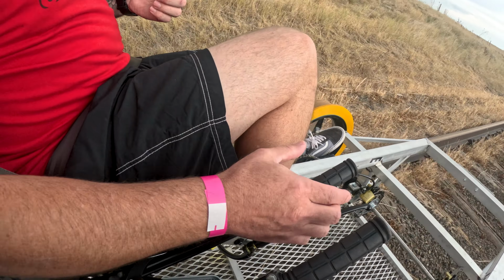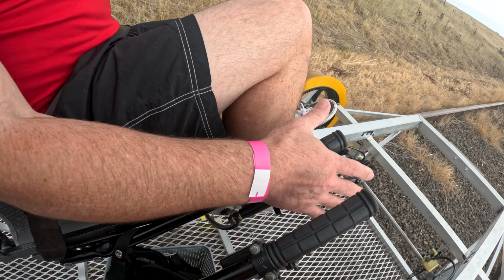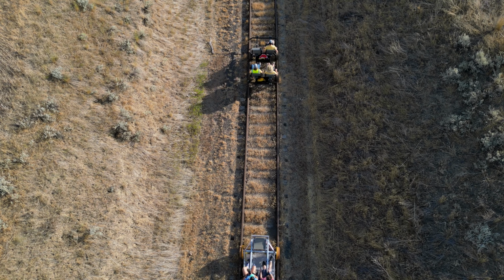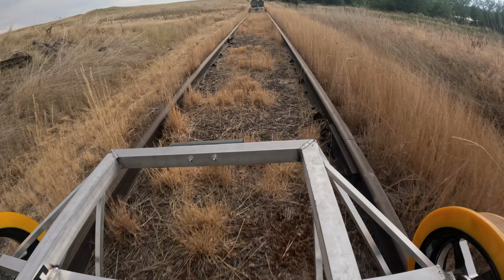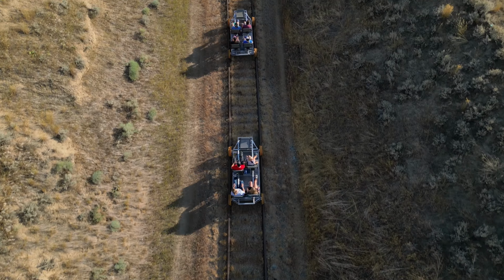This is awesome. I love this so much. Whoever rides on the left side of the rail car is going to be the person who's in control of the brakes. It's a very standard style brake that you would find on a bicycle. You just give it a light little pull, it engages the brakes, let off, it releases. I'm pedaling, we can do it.